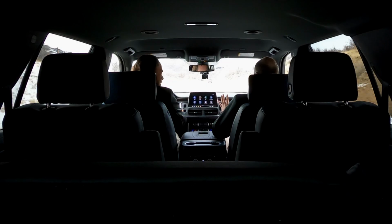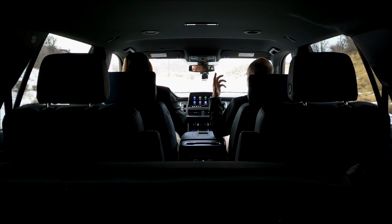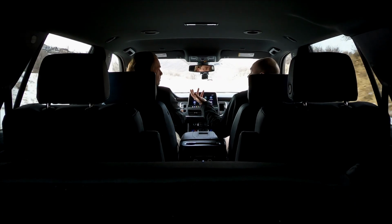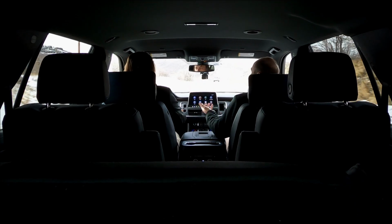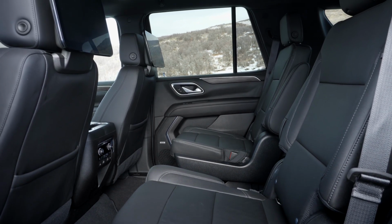When I saw $68,000 on this, I went, oh, okay. Which is because so many times we see a price and we go, really? That's true. The only reason this is not 70 is because it doesn't have anything related to a hole in the roof. No sunroof, no glass moonroof, no nothing. But get rid of the screens in the back and bring it down to like 66. You could. You don't even need screens in the back.